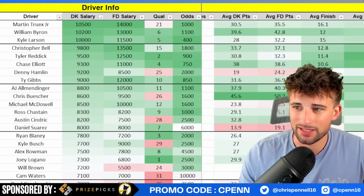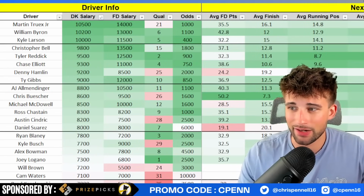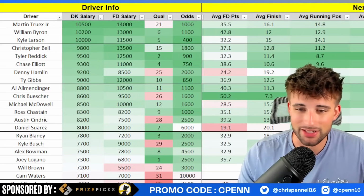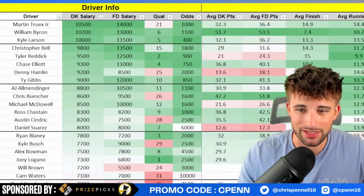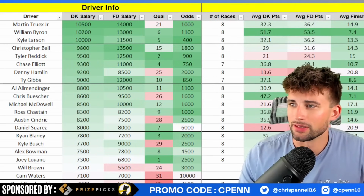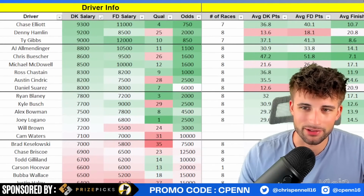If you're looking at this 11-race sample size, I believe he's got the 2nd best average running position, the 2nd best driver rating, tied for the most top 5s, and actually has the most laps led per race. So Chase Elliott has not been washed at road courses. He just hasn't won. So I like him quite a bit, pretty much the same as Tyler Reddick, although I'm going to give a slight edge to Reddick, but it's pretty much just a coin flip on those two.